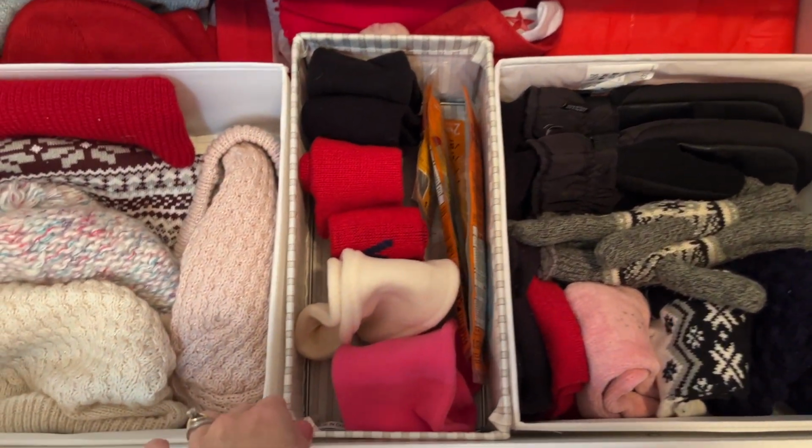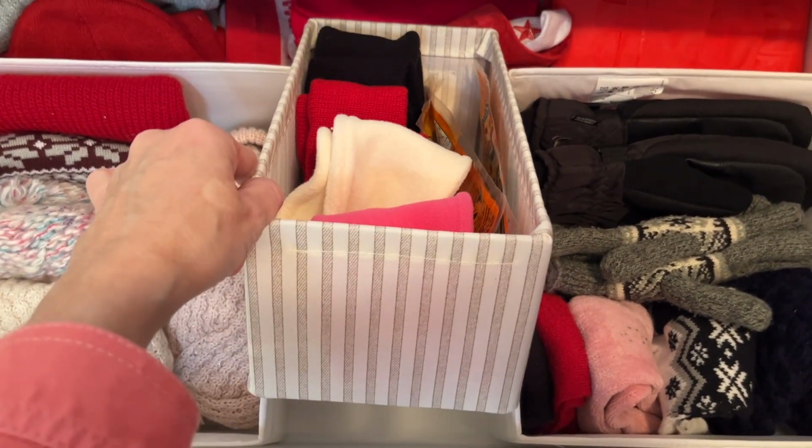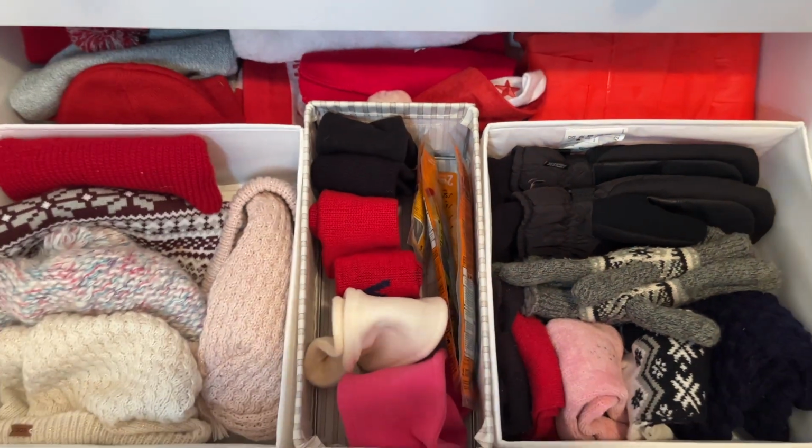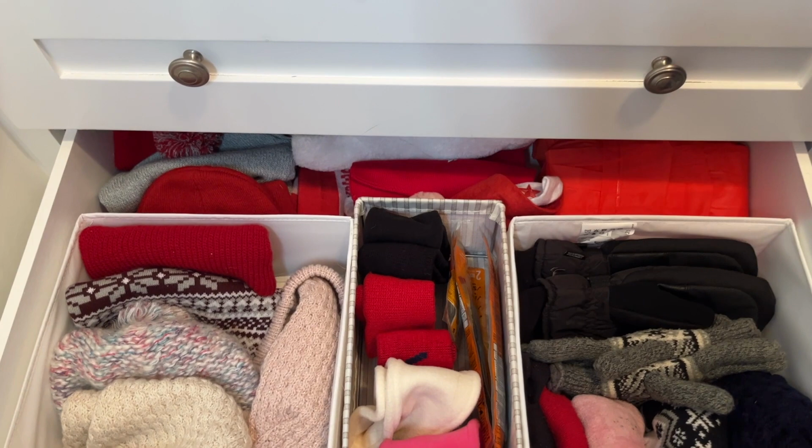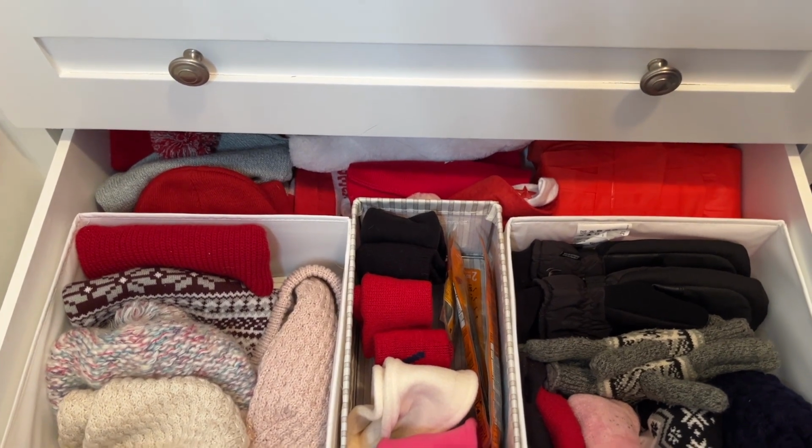And then this one is not one of the organizing bins I've been sharing, but it's just one I happen to have, and I was able to use it in this space, and it has some of the warm headbands in it as well. And behind it, I was able to place some additional items.